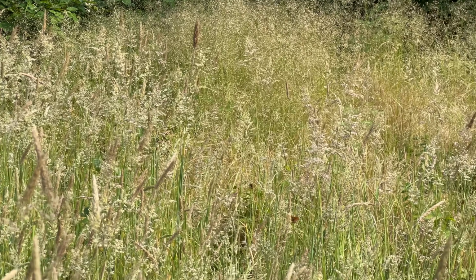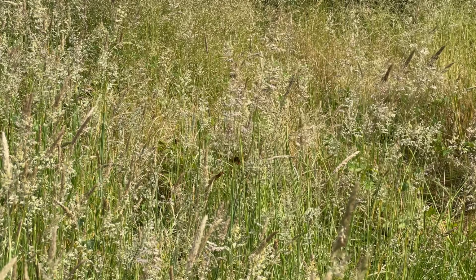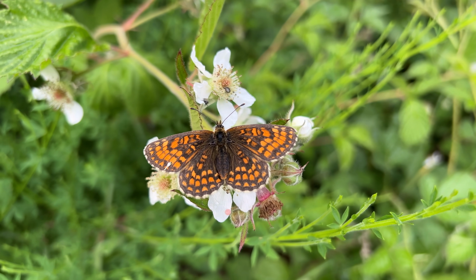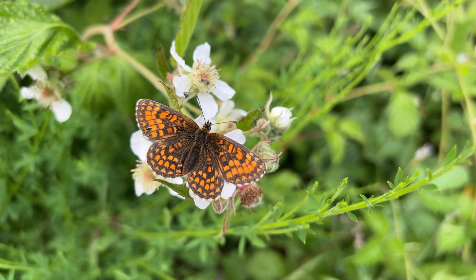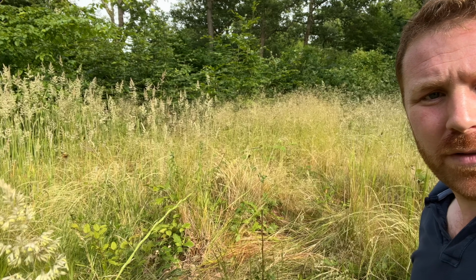I say 25 within, I would say, about a 100 to 150 square metre block at the moment, nectaring on bramble, flying around looking for females. A lot of these are males, and they are just absolutely brilliant. They are on the wing from now right the way through till the end of June, and then tailing off as we go into July. So a really iconic species. And now it's warming up, you can see quite a few of them starting to move through the grasses.